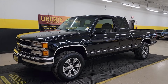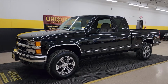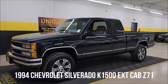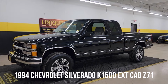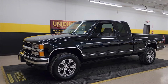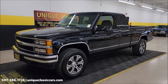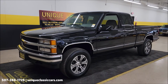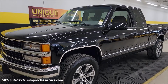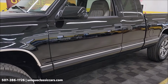This body style is always popular here at Unique, especially in classics. This particular one, 1994 model year Chevrolet Silverado, K1500, Z71 package, extended cab 4x4 of course, clean Carfax, no accidents indicated, confirmed actual miles, just a little over 108,000 on this one is all, and it is as clean as a whistle, as you can see. Look at the reflection in that paint and the cars behind me. It's like a mirror.